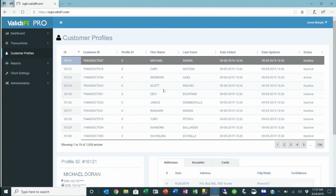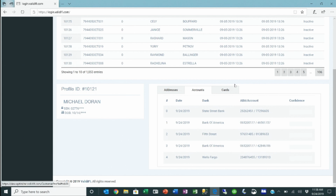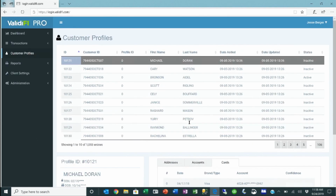You can even add phone numbers. You can add all kinds of different pieces of information and see all types of information that's associated with that particular individual. I can see all the addresses that have ever been associated with that individual. I can look at all the accounts, bank accounts that were associated with that individual. I can look at all the cards that were associated with that individual. And what that enables us to do is take a look at things like whether or not that person has moved a lot, whether or not the phone numbers are still active, whether or not that person switches from bank account to bank account over a short or a long period of time. So there's a lot of data that's happening behind the scenes here.